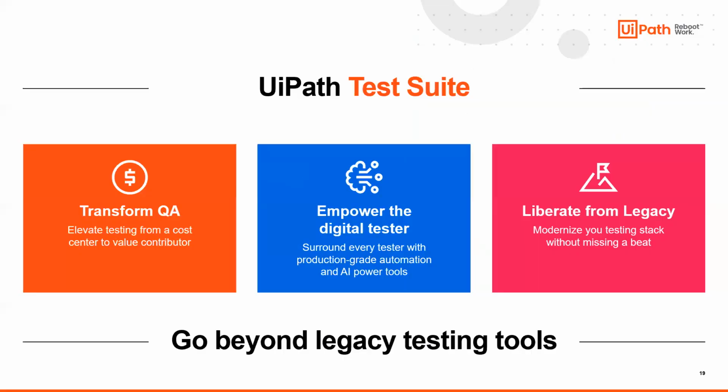So just to summarize, what is the value proposition of UiPath Test Suite? We want to transform quality assurance. We want to elevate testing from just being a cost center to being a value contributor. We want the testing teams to become digital, and we want to empower the testers. We want to surround every tester with production-grade automation and AI-powered tools, and liberate customers from the legacy tools they are using, going beyond the legacy testing tools they have today and embarking on a modern automation journey with an enterprise automation platform, that is UiPath.